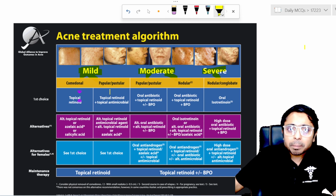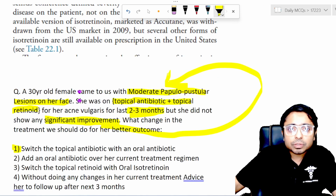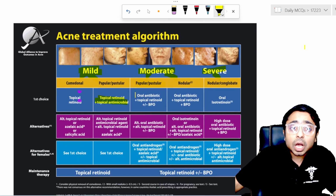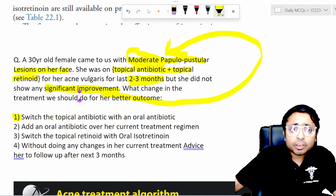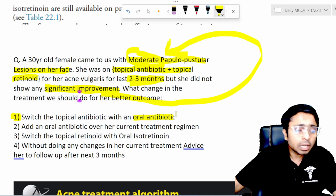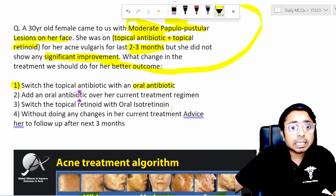In the mild papulopustular variety of acne, we can give topical retinoid and topical antibiotic, like what was given in this question. But now the patient is coming to us with moderate papulopustular lesions. So this is the place where the patient is falling. Now what we have to do is give an oral antibiotic and topical retinoid. So among the given options, option 1, switch the topical antibiotic with an oral antibiotic, is the proper option. So option 1 is going to be the answer in this particular case.